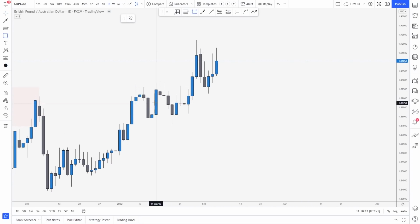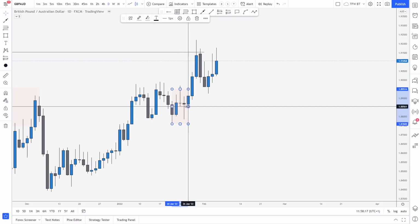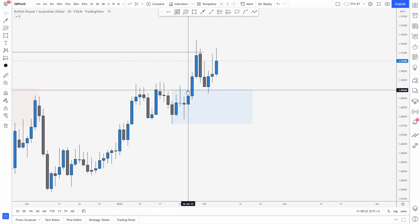And on the daily, we had this range. The market initiated higher. So this makes my major high low zone, this one. I'm taking it from this candle right here as well. The market pulled back and right now it's on its way towards creating a new higher high.